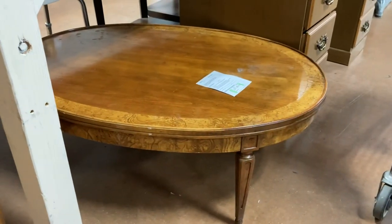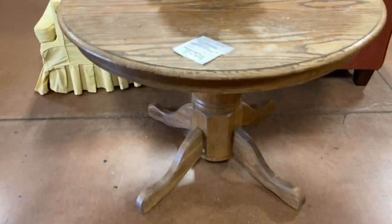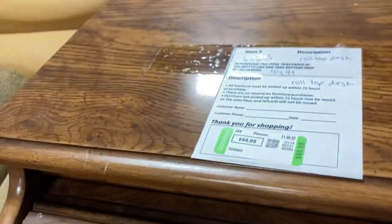When I saw this coffee table was only $2.99, I couldn't get it in my cart fast enough. And this pedestal table is only $6.99. But the roll-top desk is $45.